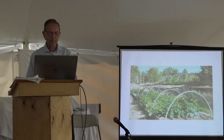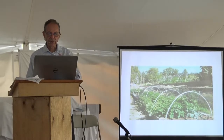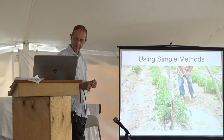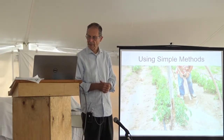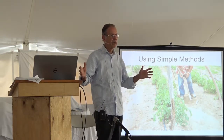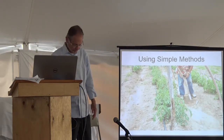Here's a picture of it without the shade cover there, and this just has an insect cover on it now. This is back in Brazil, and we did a similar thing there where we just used some native materials and some PVC pipe, and so we were able to put this screening above the tomatoes so that we could grow tomatoes there without having all of that problem on it.